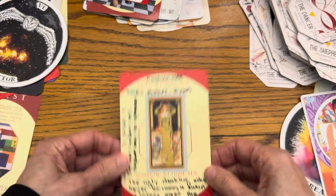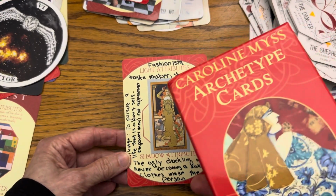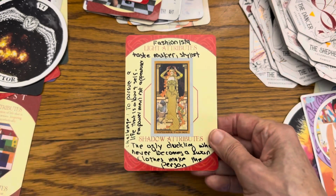And here we go with the fashionista. Again, this card was not in the deck, but it did appear in the book.